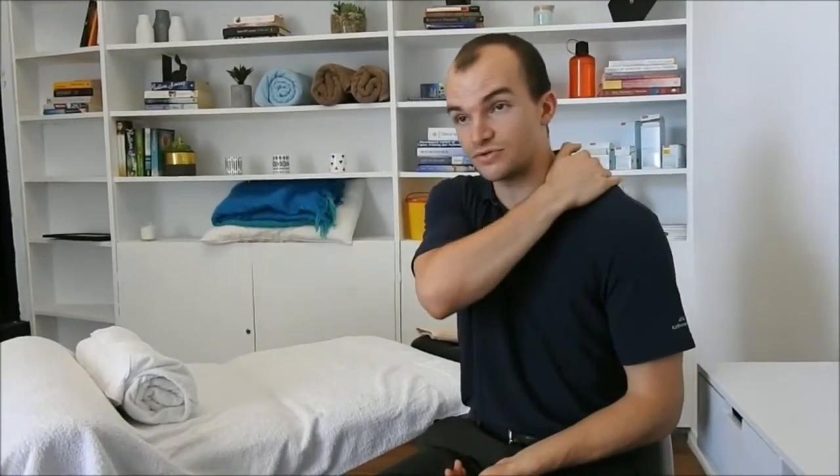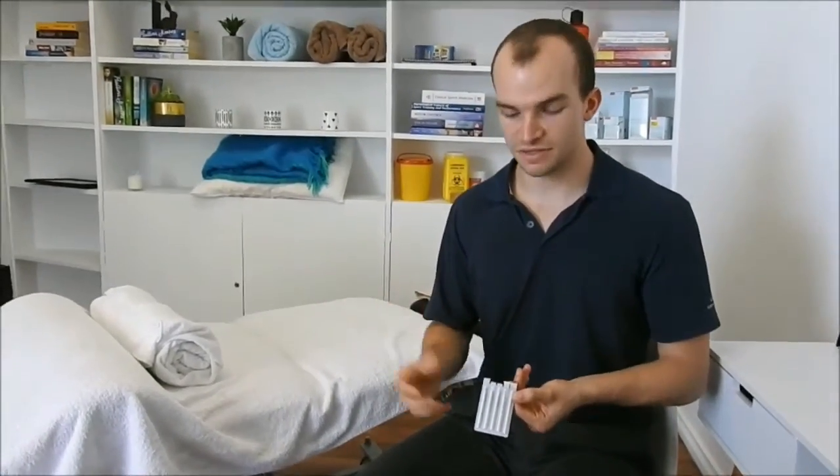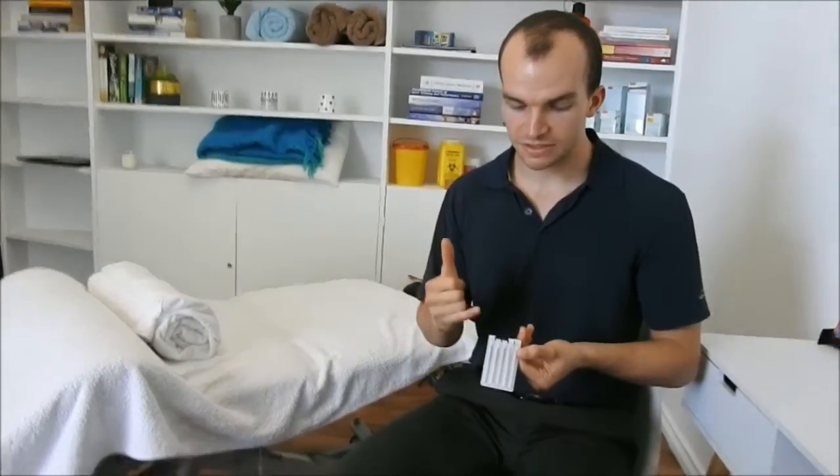So for example through here, it might refer pain up into the head, cause headaches. What that knot does, it actually stops that muscle from performing at its best, and it can cause that pain and everything. So what we do, we just insert the needle into the actual muscle.